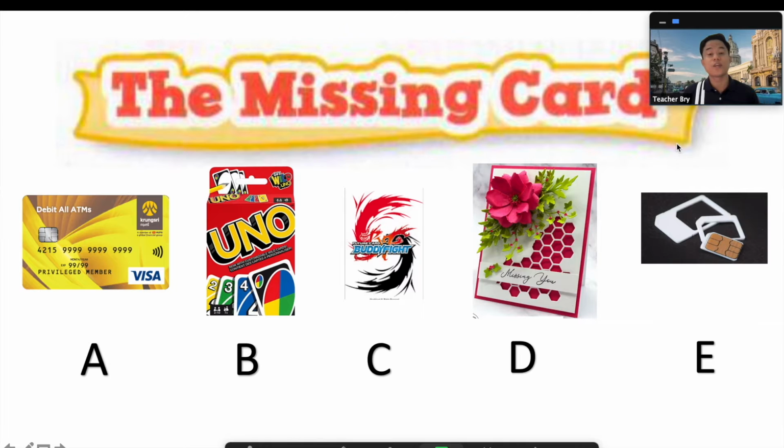We can look for the card later, but for now, let's learn this vocabulary. What is A? What is B? What is C? What is D? What is E? Right, they are all cards.